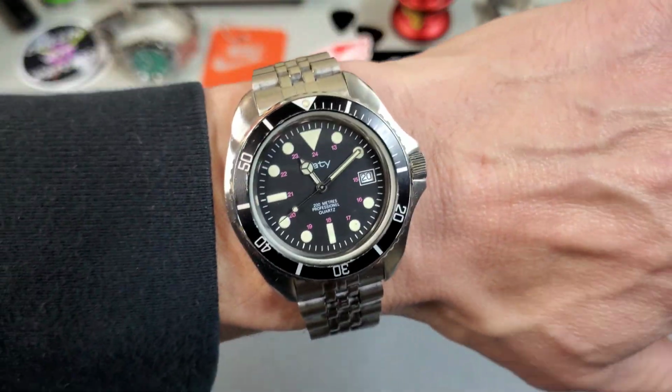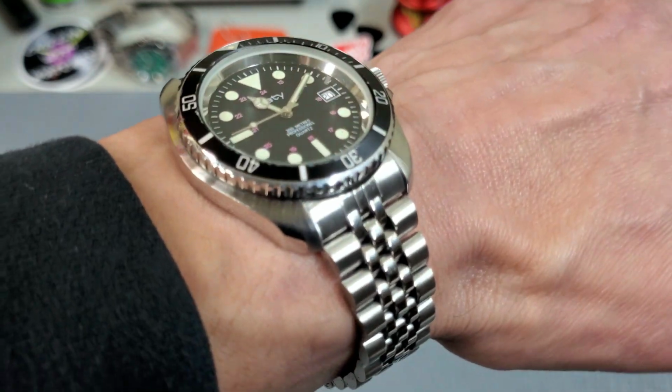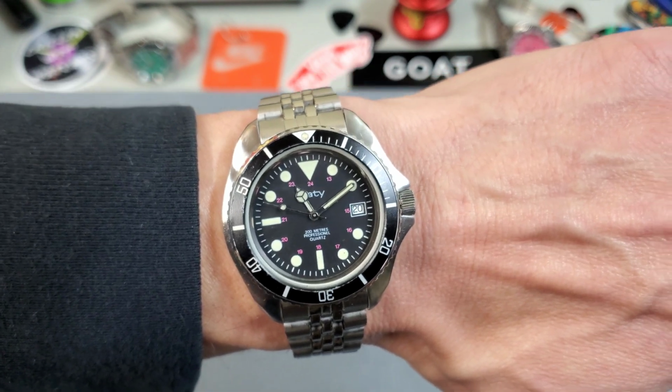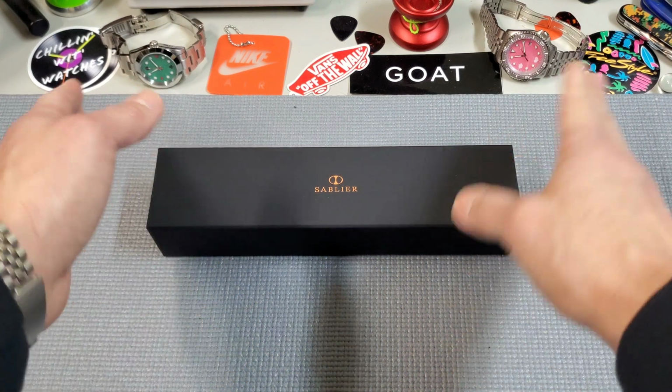Wrist check. I am wearing the mon-encased Maddie today. This is kind of a French 80s vintage quartz diver, very reminiscent of the Hoyer 844. But let's check out this Sablier today.